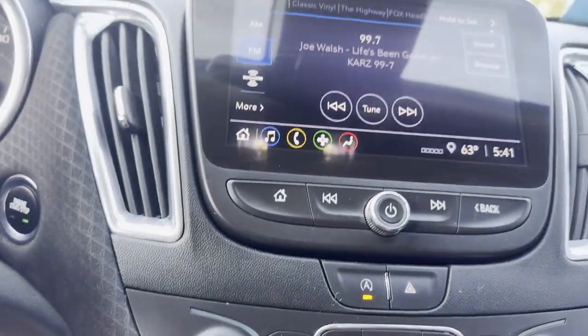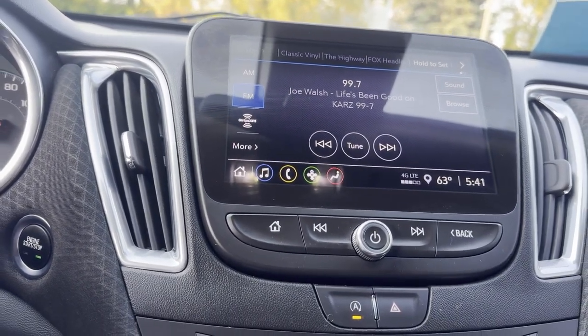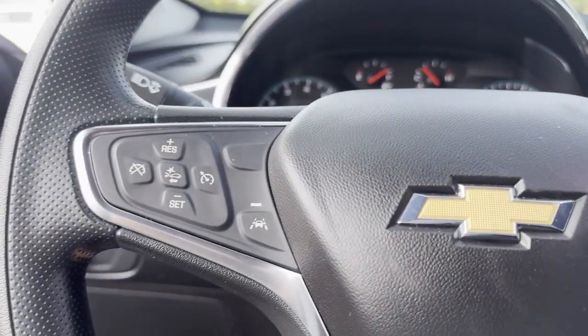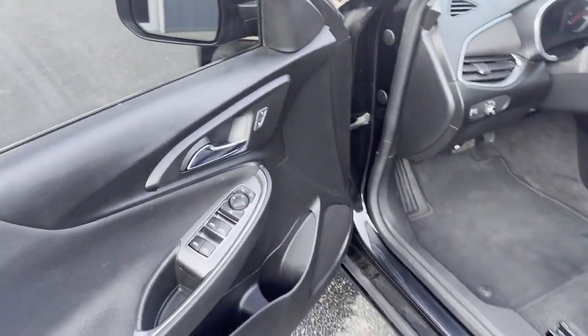Of course, has your auto start, Sirius XM, Bluetooth, lane departure, collision alert. So an LT, equipped pretty nice.